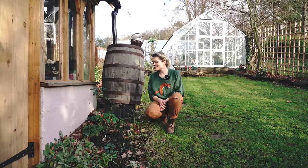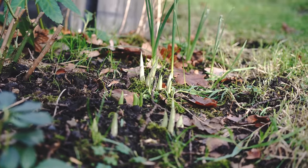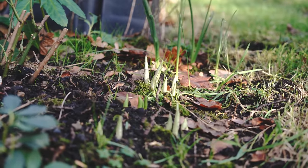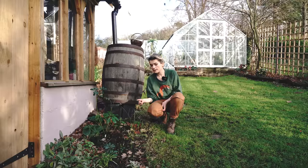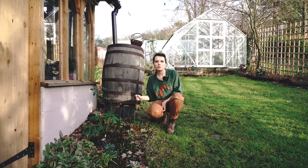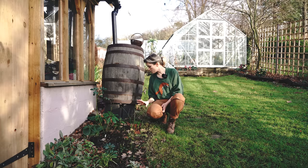Now, excuse the unweeded bed, I haven't gotten around to weeding this part of the garden yet, but here you can see loads of irises popping up already. So this is going to be an iris reticulata, and it's a really pretty light blue iris, and these will flower in February here. And then we've also got this Dutch iris, I think this one's Silver Beauty. This will be flowering later on, maybe April time, but amazing to see these coming up through the soil already.